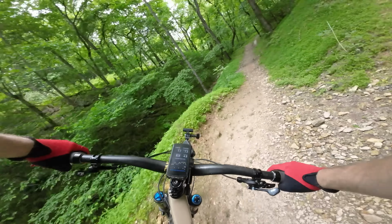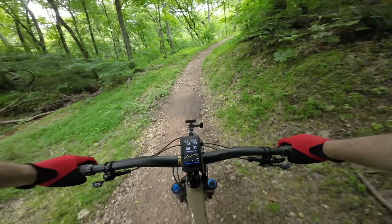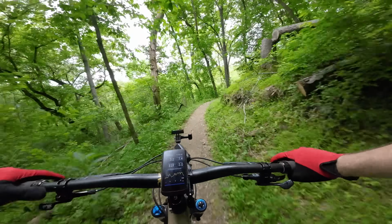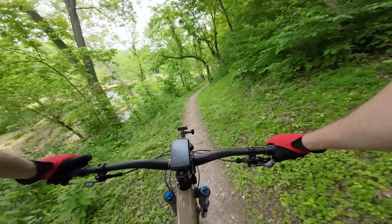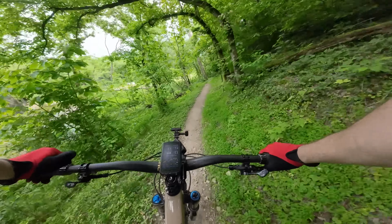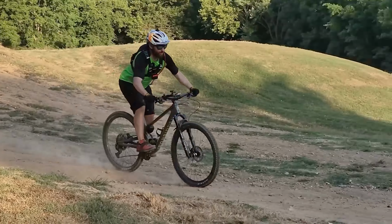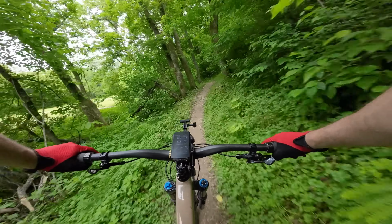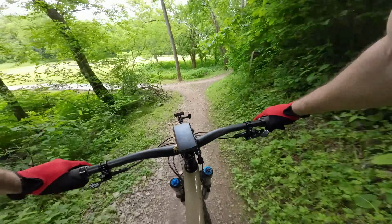High line, a little tight. And just like that, this trail is done. We could hang a left over the river there, and then that would lead us to the car. We get to hit a little jump line on the way out of here, kind of by the skills park. But we're headed to another one of my least favorites, but it's actually related to the celebrity that I saved for last. All right, made it to the final trail.